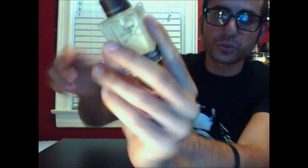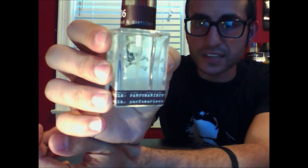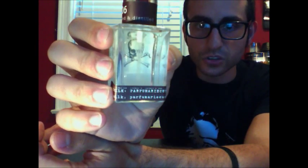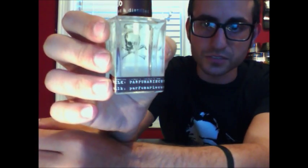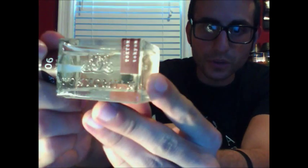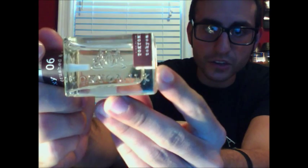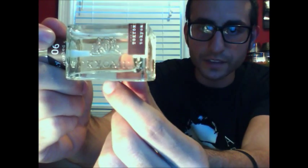Then of course, when you turn the bottle around, being that it is a transparent glass and it's not opaque, you do get to see that skull and crossbones in there. So that's the only masculine thing about this fragrance, I think. The smell isn't very masculine itself. And then on the side here, you do have that crest in the middle with the two lions. It's embossed in there. You have the name of the house. It's a nice little insignia in there.